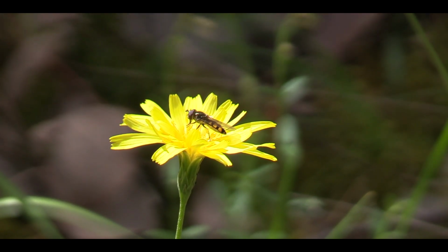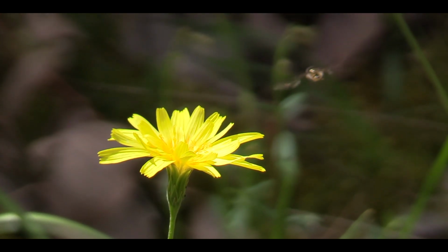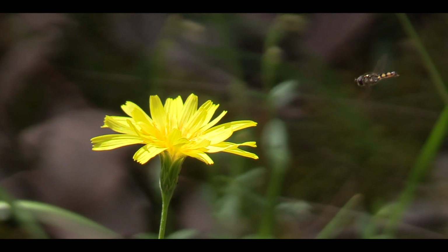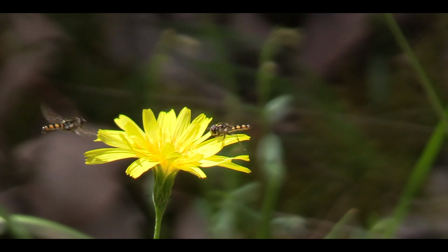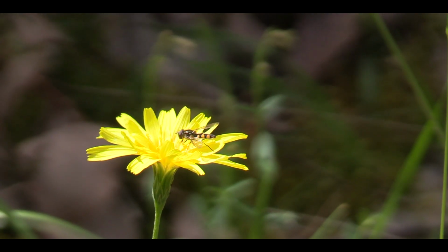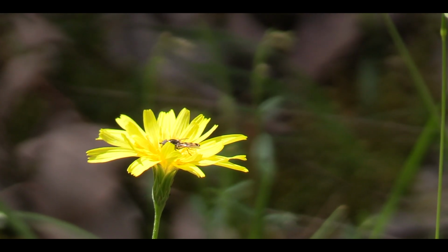Hoverflies love to sip nectar from yellow and blue indigenous wildflowers. In the height of spring and early summer, they are the most prolific pollinator in Nillumbik reserves. Hoverfly larvae, on the other hand, eat other bugs. Therefore, they are an excellent predator to have around your home garden to control aphids and whitefly.